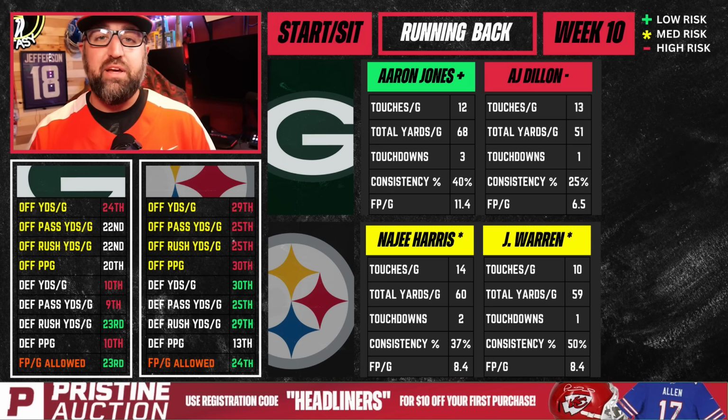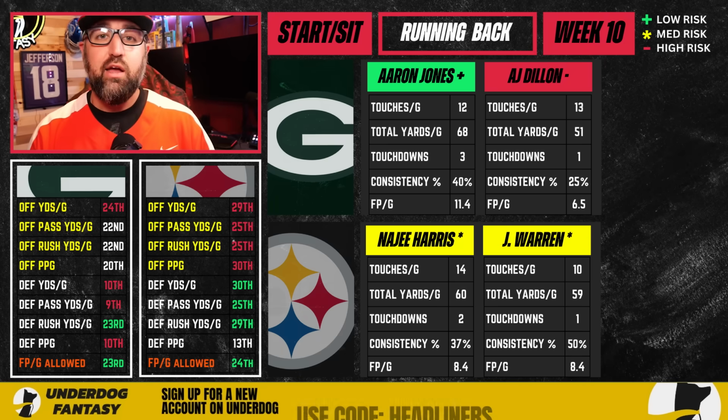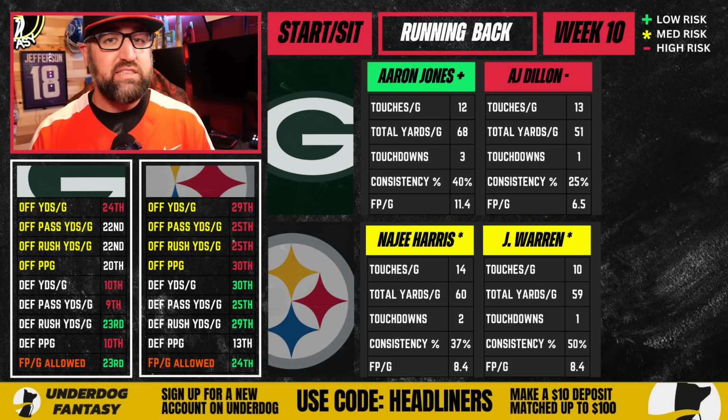And now he gets the Pittsburgh Steelers, who have allowed the 4th most rushing yards in the NFL, and have allowed the 9th most fantasy points to the running back position. If we get anywhere near the same amount of workload that we got last week from Aaron Jones, this week should be a pretty darn big week for him. Expect a top 10 performance.